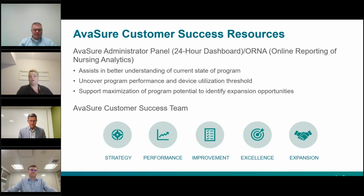And then we also have Orna, which is our online reporting of nursing analytics, which captures all of your data trending for your program. You may or may not have that option at this moment, but just so that you're aware that you can leverage data from your 24-hour live dashboard and Orna to assist in a better understanding of the current state of your program, uncover any performance initiative needs, and define that device utilization threshold for your program while maximizing your program potential and identifying the need to refresh or expand.